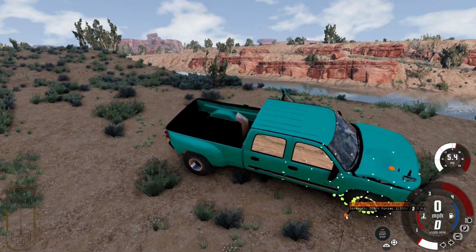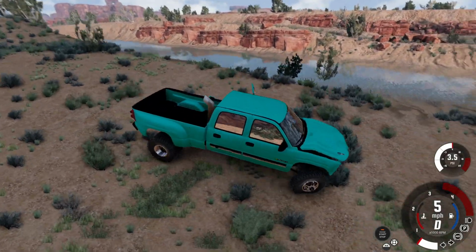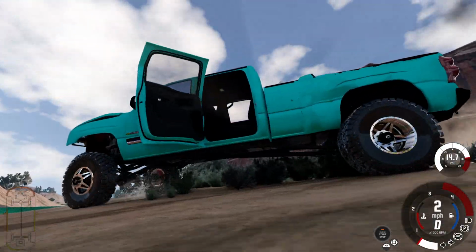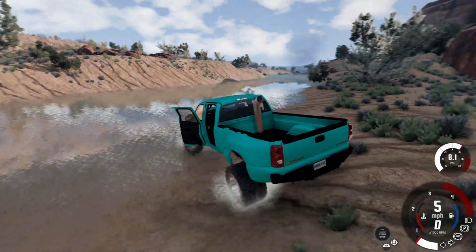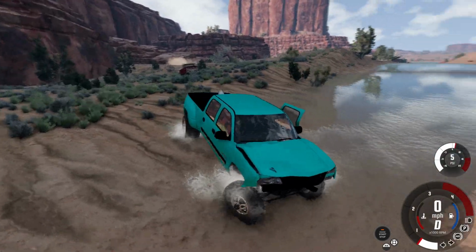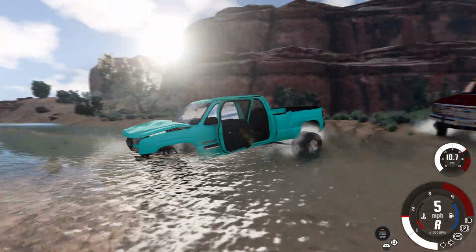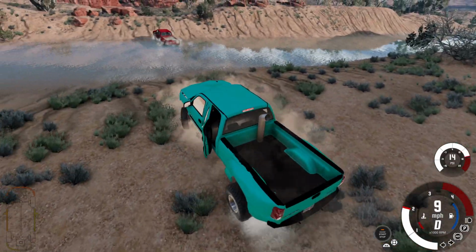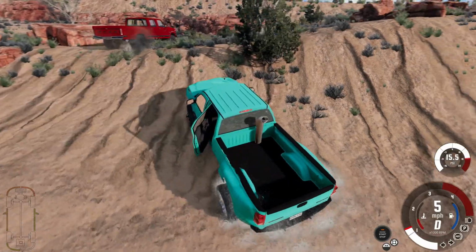Alright, pull the hood down. There we go. Alright! How deep is this water? Oh no. I don't have a snorkel. Oh. Are you okay? I'm fine. I don't know how deep this water is, so there's only one thing you can really do. Oh my god, that would push you down river.